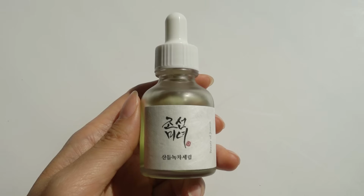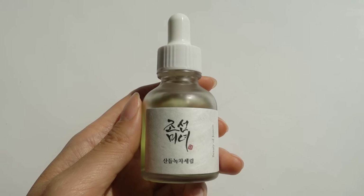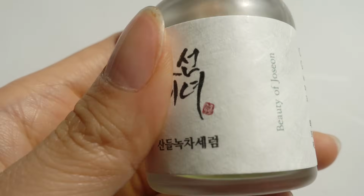But as I mentioned before, each of these serums have specific active ingredients in here that can target different concerns that you guys might have. Okay guys, so let's check it out. First of all, we have Beauty of JOSEON Calming Serum.